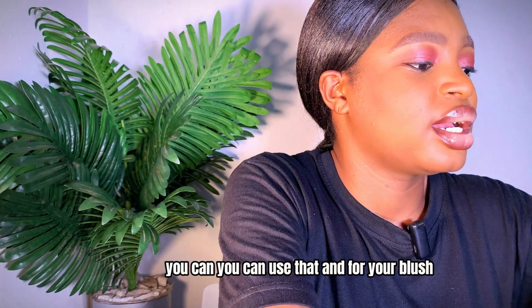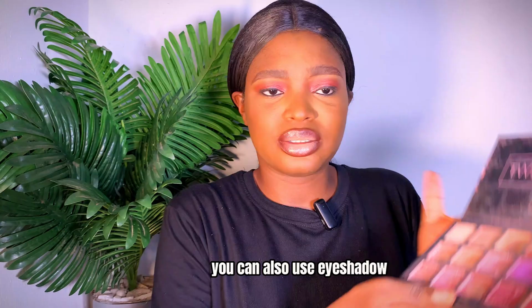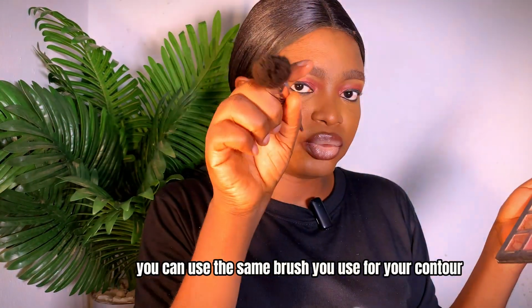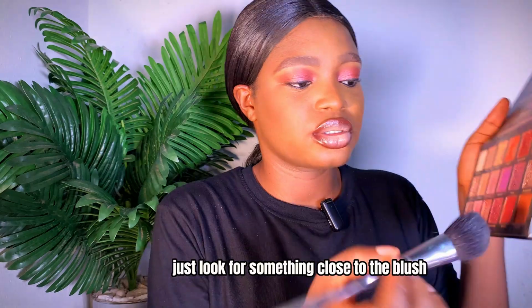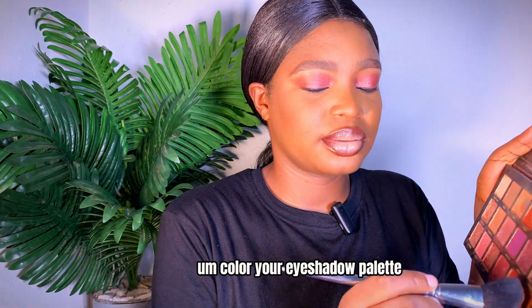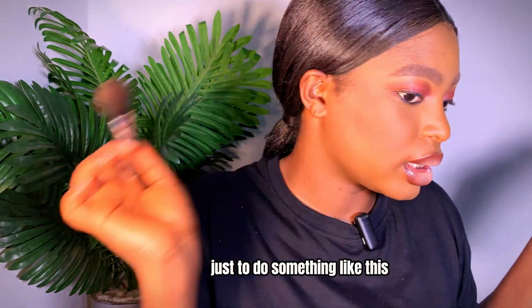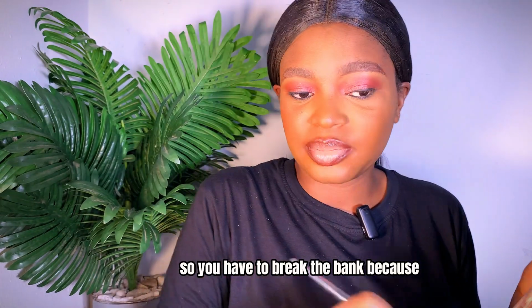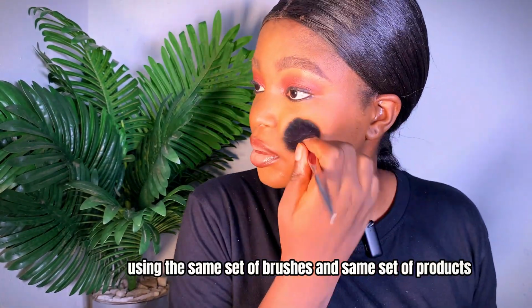And for your blush, you can also use eyeshadow. Like from your eyeshadow palette, you can use the same brush you use for your contour. Just look for something close to the blush color in your eyeshadow palette. Just use it to do something like this. Can you see? So you don't have to break the bank because you want to apply makeup. You're using the same set of brushes and the same set of products all through in this makeup.